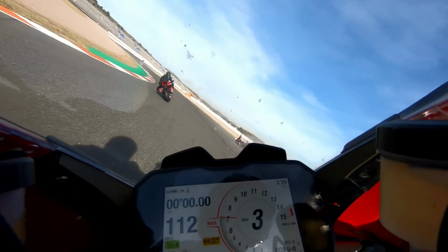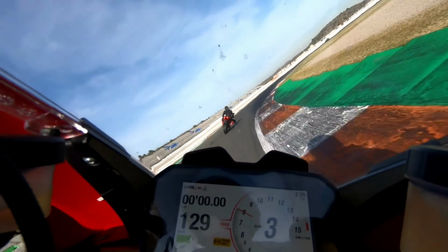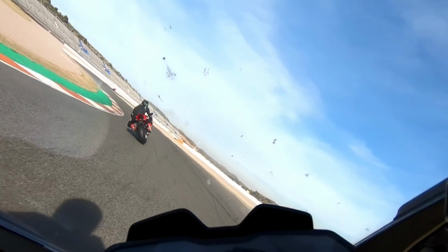Where exactly was the other guy going? You were going into a left-hand bend. He looked like he was going into a right. What were you trying to do? Go around the outside of him or something? Yes. Was he slow? There were no lap records being set. Let's just put it that way. There were two there.